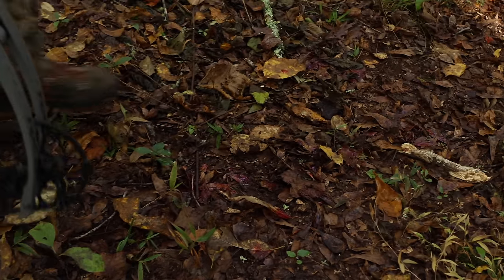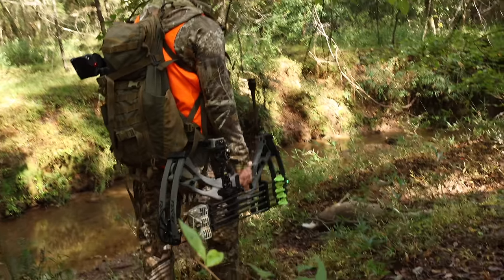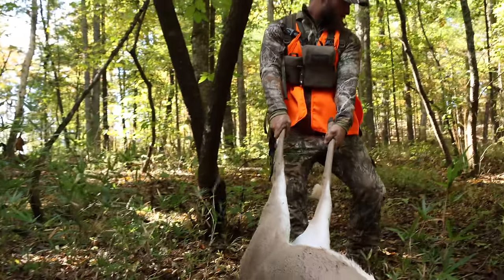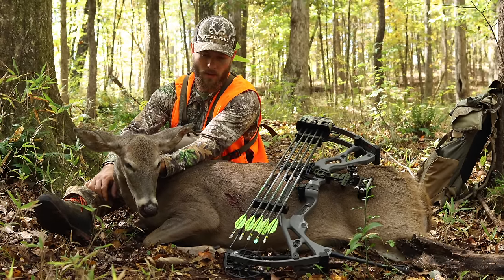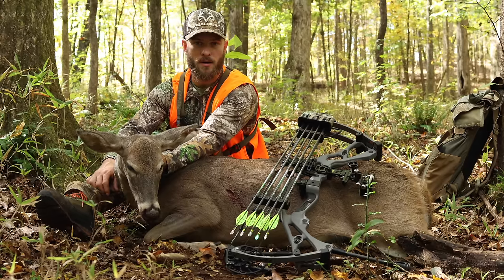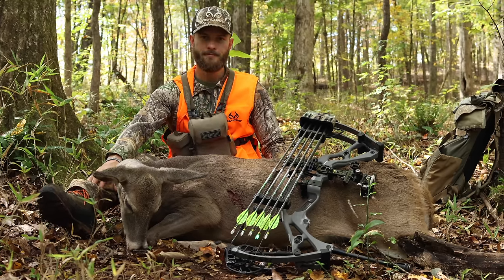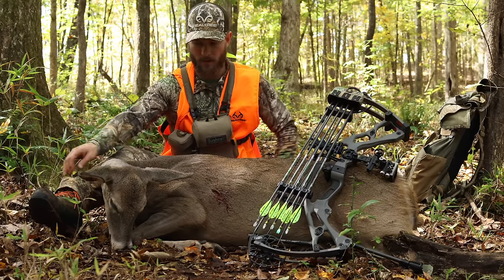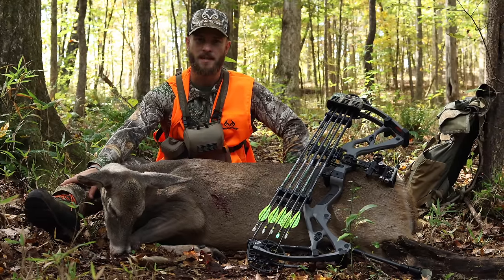Great blood right here. Just a beautiful mature doe. Shot her this morning right here at 25 yards, and she ran 40 yards and piled up right here at the creek. So, just a perfect shot, right behind the shoulder, couldn't get any better. So stoked to have some meat in camp and get a rep through this brand new Hoyt RX-8. It's just, man, what a blessing to be out here hunting.